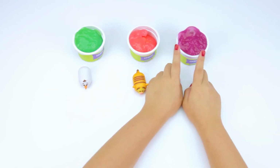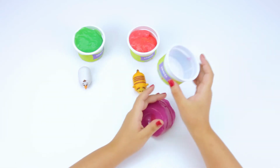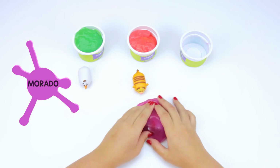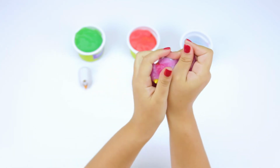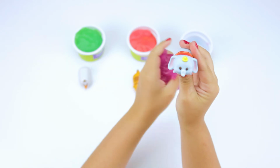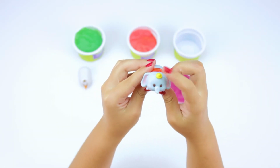Now all that is missing is the purple slime. Purple in Spanish is morado. Let's see, what do we have here? Oh, look! It's Dumbo! I love Dumbo! Look at his ears and that hat!